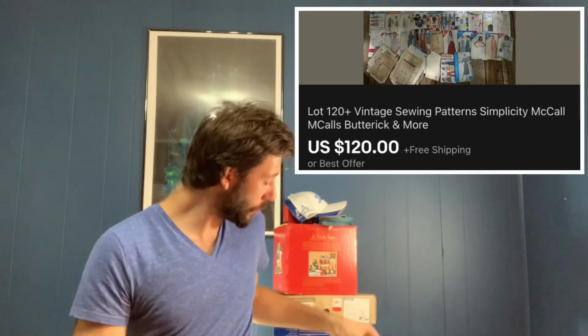We sold a couple of Christmas items, and we also sold these. What are these? They're like patterns. They're old patterns. They're all opened up, and I'll pop up what they actually sold for, which is $120 with free shipping, and they're going international.